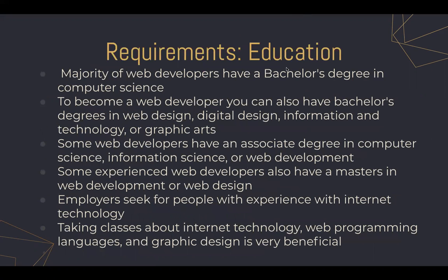So what are your education requirements? Many web developers are going to have a bachelor's degree in computer science. Again, the standard degree if you want to go into this field. You can also have a bachelor's degree in web design, digital design, IT, or graphics art. Some web devs have associate's degrees, which you can get from community colleges. Some are very experienced and have masters in web development.